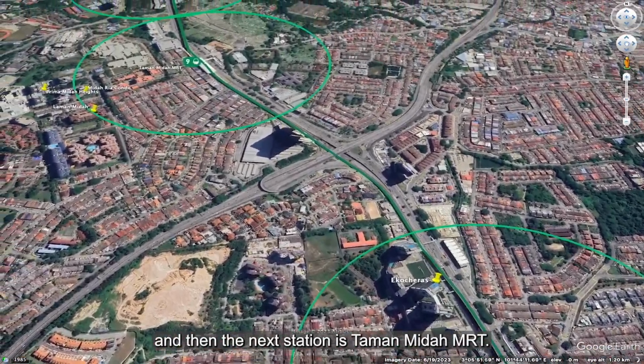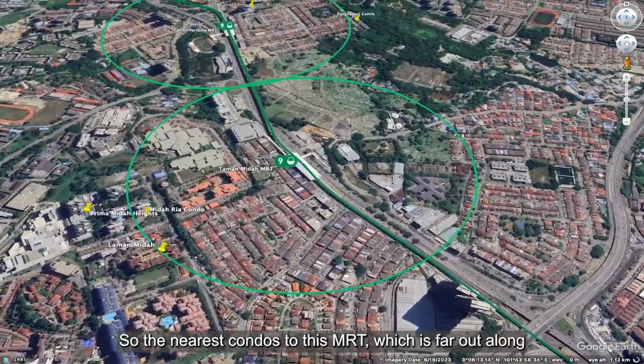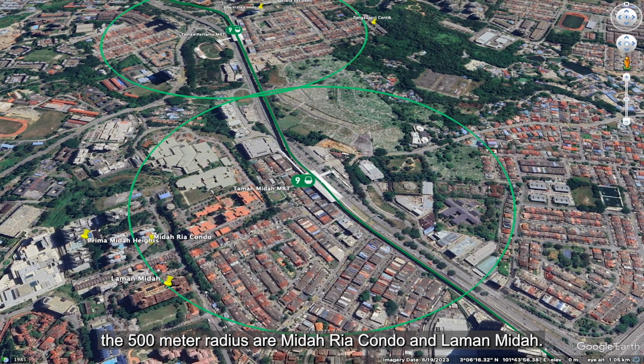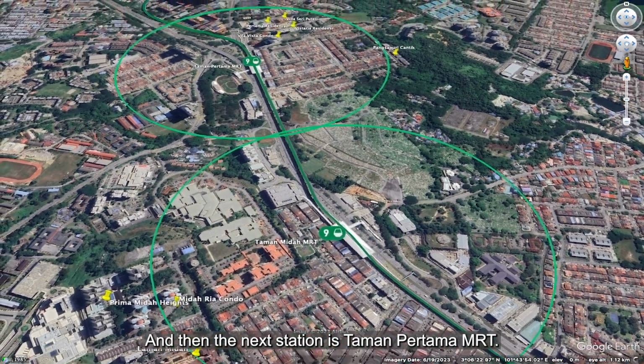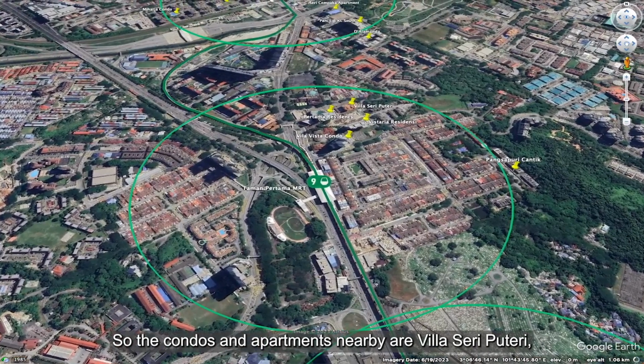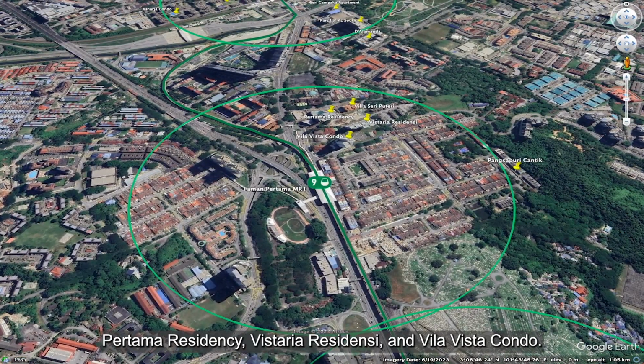And then the next station is Taman Midah MRT. The nearest condos to this MRT, which are far out along the 500 meter radius, are Midah Ria Condo and Laman Midah. And then the next station is Taman Permata MRT. The condos and apartments nearby are Villa Seri Putri, Pertama Residency, Vistaria Residency, and Villa Vista Condo.